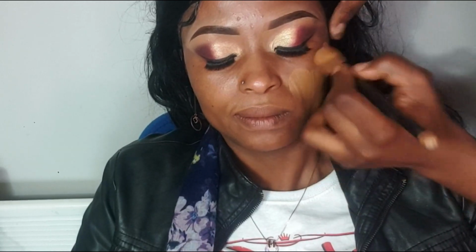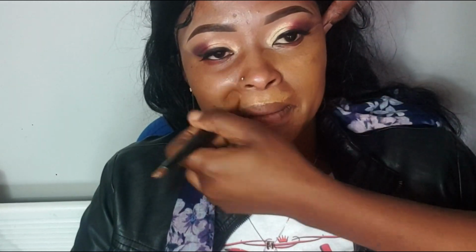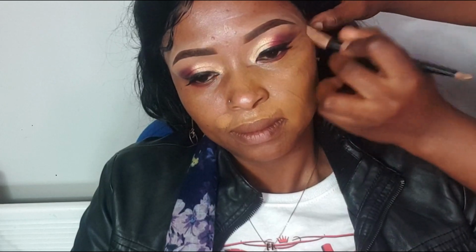So that aside, after prepping her face, I'm using the full coverage melanin foundation, and I'm just applying that all over her eye while trying to define the eyeshadow and make it look very cat-like. Okay, you saw me brushing out the line of the eyeshadow. It also helps to define the liner.